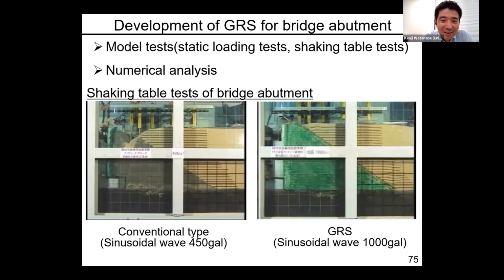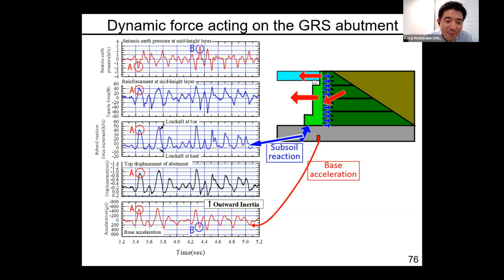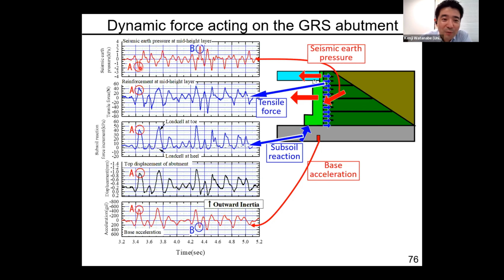So this shows the time history from the model test. This shows the base acceleration. Please look at this point A. When the inertial force is acting outward, it means that the inertial force is acting in a dangerous direction, point A. You can see the subsoil reaction force is increasing, and the reinforcement tensile force is increasing. So it means that the resistant force is increasing when the inertial force is acting forward. But you can see the seismic earth pressure is decreasing here. Okay, decreasing. That is what we found through the model test.